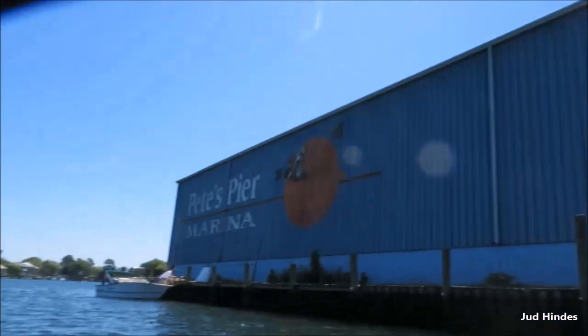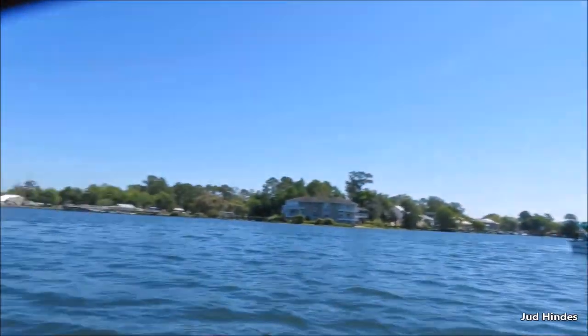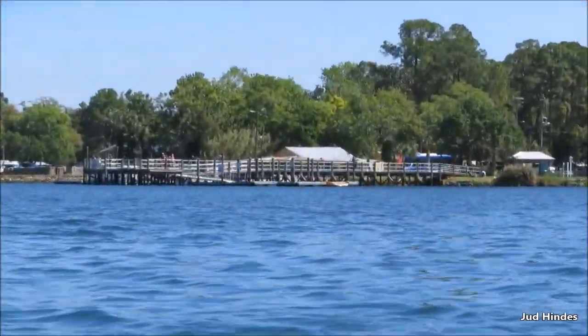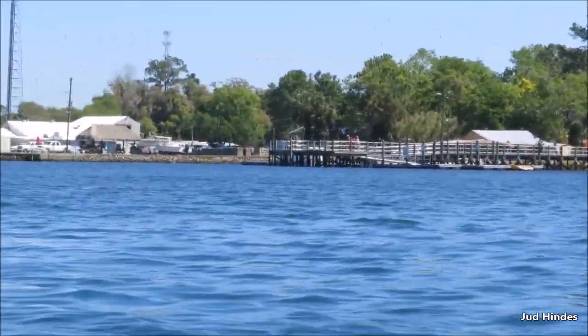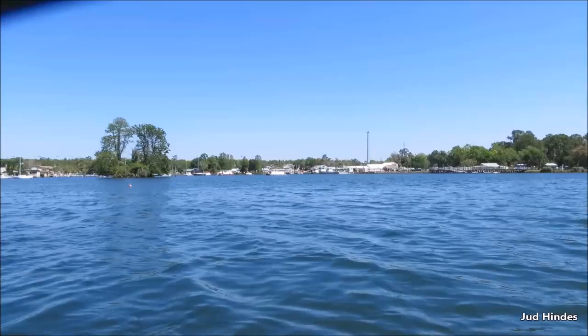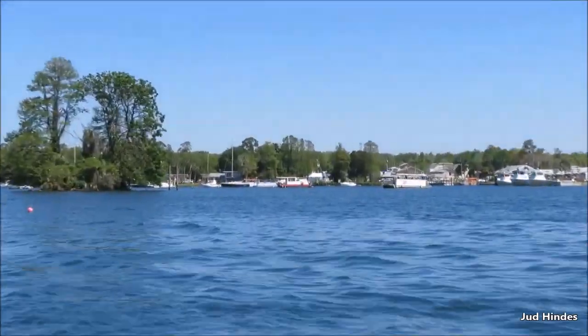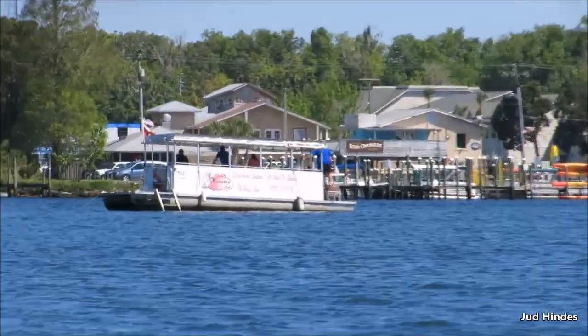Now here's a view I've shown you before, Pete's Pier Marina, from over there, which is Kings Bay Park, where I've done a video before, looking out into Kings Bay, which is this whole thing out here. And I see a tour boat over there, wondering if maybe they've got a sighting of some manatees.